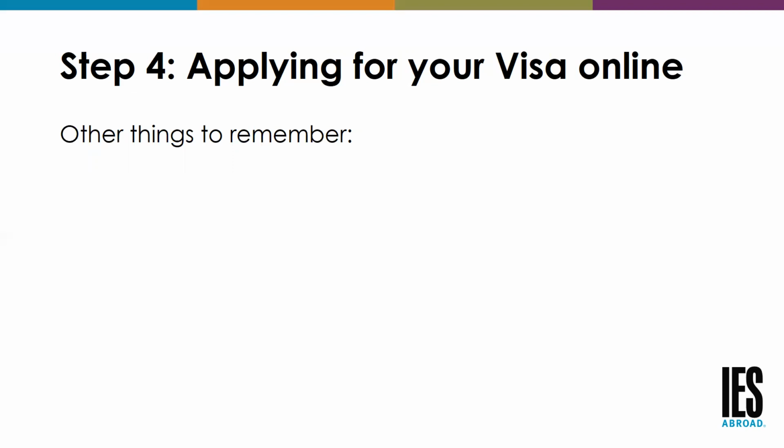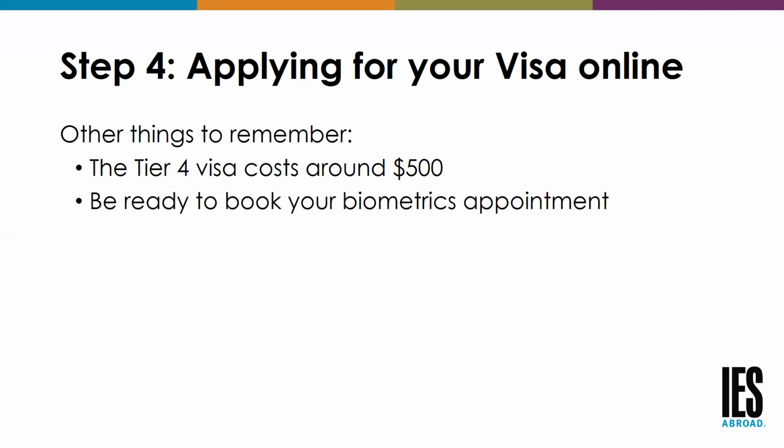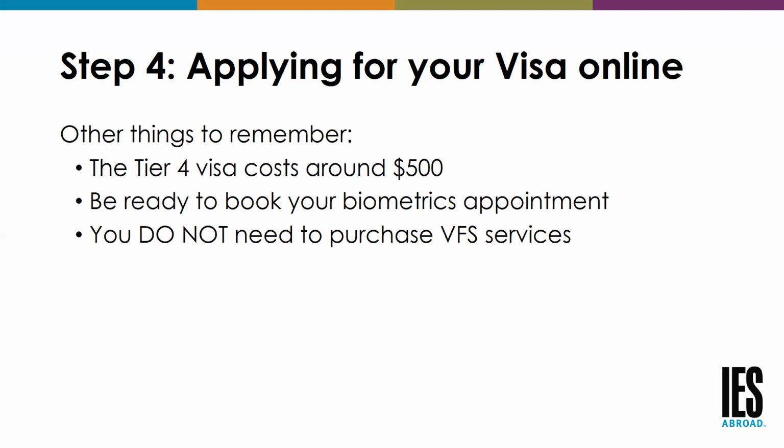Some other things to remember when you apply for your visa online. First off, this costs around $500. It's not cheap, so think about it as an investment in your education if you want to. And be ready to book your biometrics appointment on your visa application online. This is the only place that you can do this, so you need to be ready to book your appointment. And lastly, you don't need to purchase any VFS services. It might ask you at the end of your application to buy some courier services or some premium services. This is not required, and you don't need to purchase these.